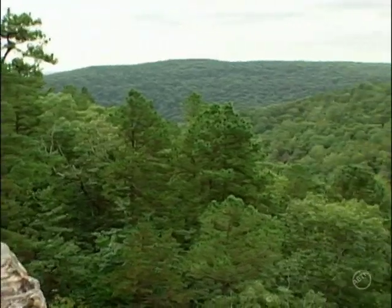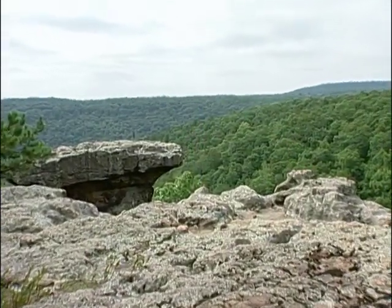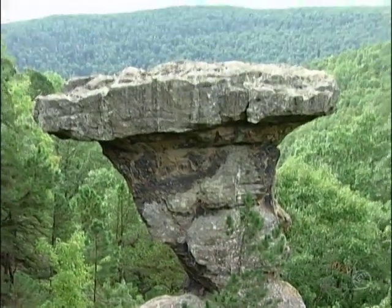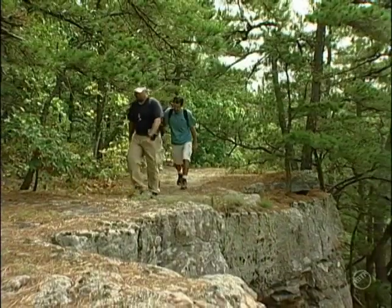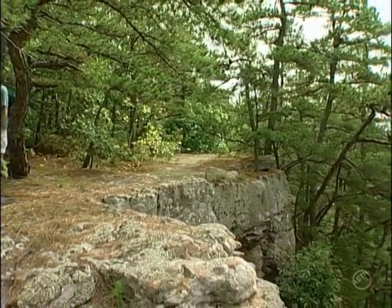The Pedestal Rocks area, 40 miles north of Russellville and 6 miles east of Pelsor on Highway 16, really is one of the more awe-inspiring locations in the Ozarks. With rock formations resembling huge pedestals, this area offers a great history lesson in Arkansas geology. Hiking the 2.5-mile loop trail with us is geologist Scott Osbrooks with the Arkansas Geological Commission.